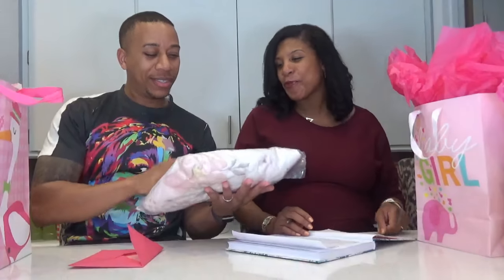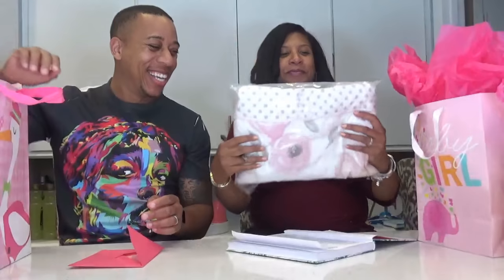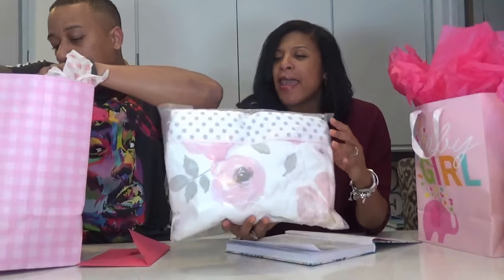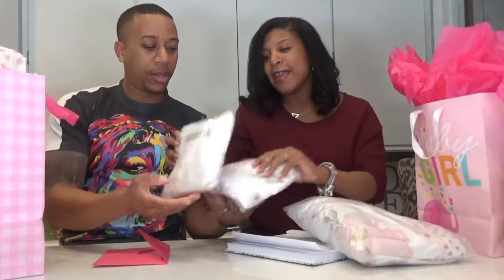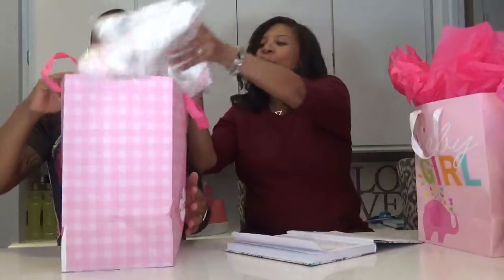Hey! Some blanket or something. I know nothing about baby stuff. So this is, the baby has a floral theme. I have to open it to see what it is. It may be her changing pad cover. I think that's what this is. But this is on our Amazon registry. Oh, yeah. And this is the baby sheet. So, thank you for getting the baby's bed together with her sheet. Thank you.